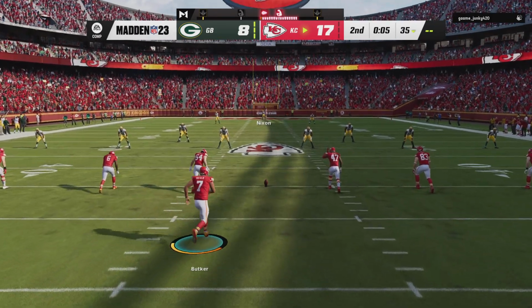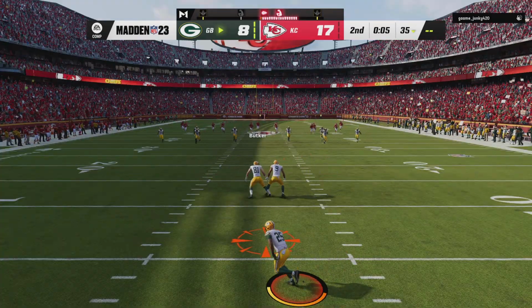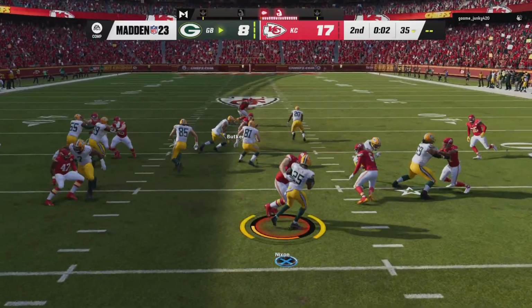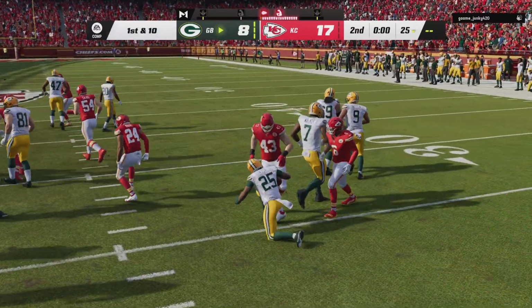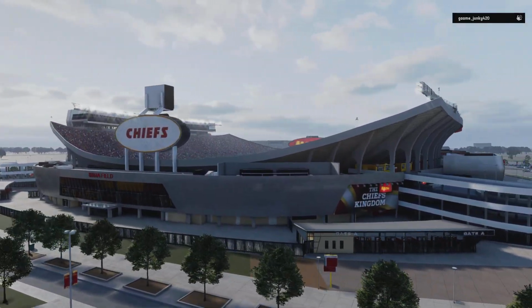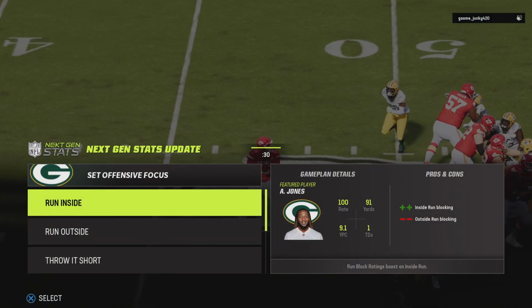So time enough for a kickoff here. 5 seconds remaining in this first half. Fielded right around the 8. Time for a break. We've hit halftime. 2 quarters down. 2 still remain. We step aside. This is the NFL on EA Sports.